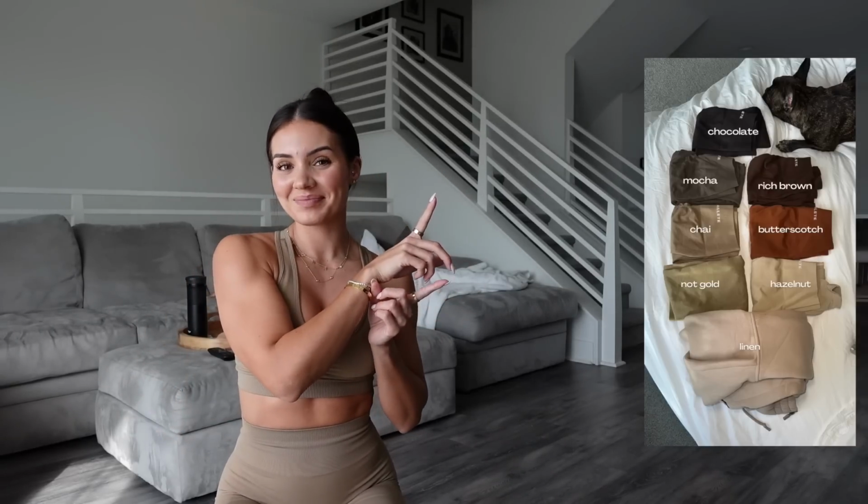Now, I'm also going to put a screenshot of color comparisons. So not only this tri-color, but linen along with any of the browns and muted nudes that Alphalete has launched in the past. So I'll put that here.